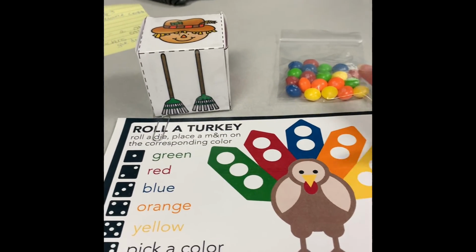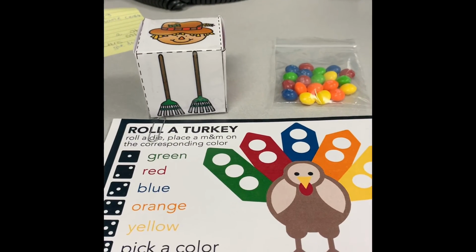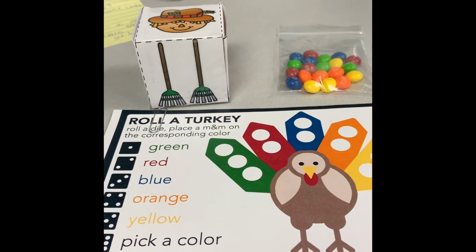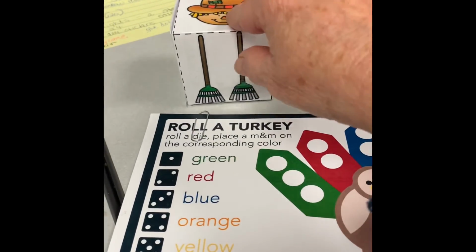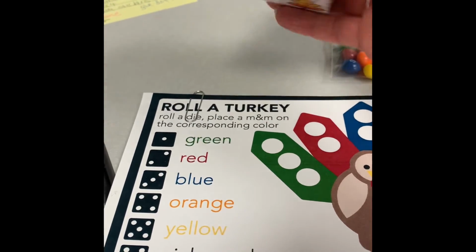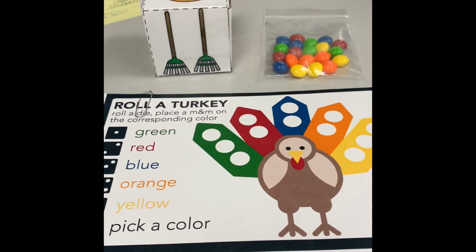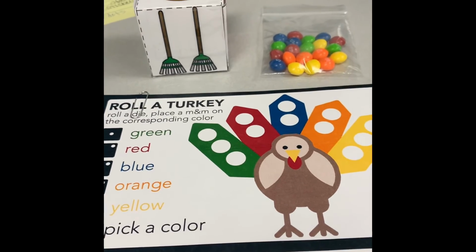Just so you know, for the Skittles that we're using for this game, I wore a mask and a shield, and I washed my hands and wore food grade gloves, so they are safe to use. And the dice that you're going to use is the one that we had from our counting lesson a couple weeks ago. If for some reason yours has gotten lost in the shuffle somewhere, it's perfectly fine to use another dice that you have around the house.